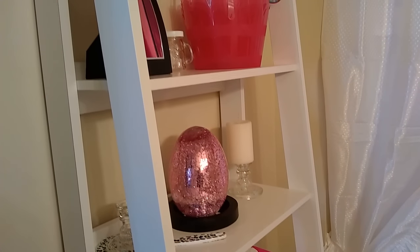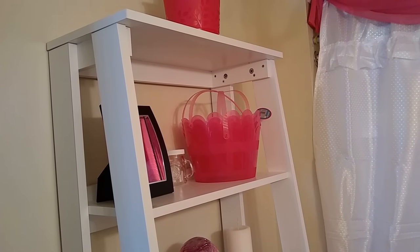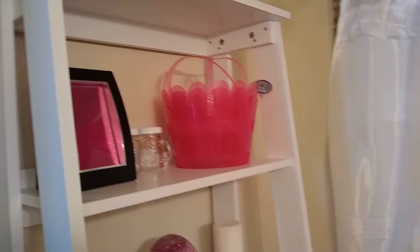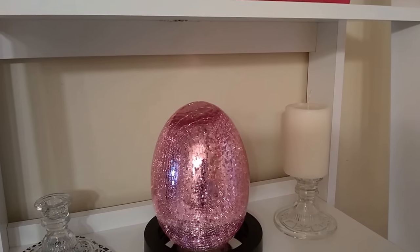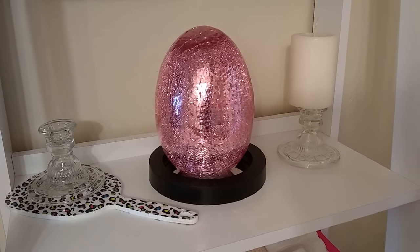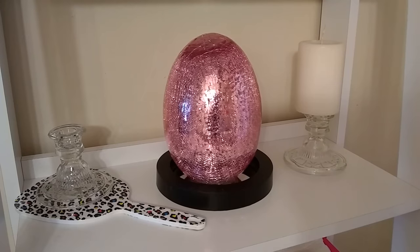The bookshelf houses all of our bathroom essentials, and I'm not going to name those because you can put in your bathroom exactly whatever you feel is needed in your bathroom. Some of the items came from other places that I'm not going to name. Like that item right there, I bought it right after Easter. And it is an egg, but it lights up.